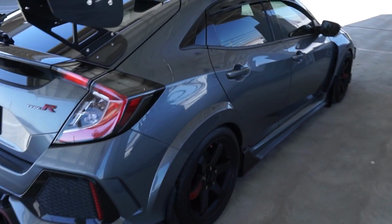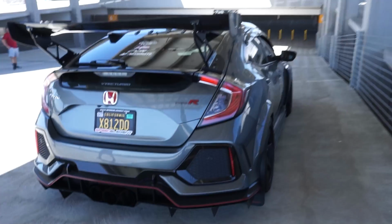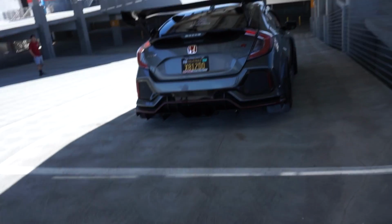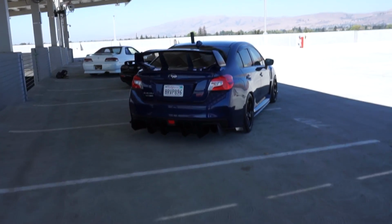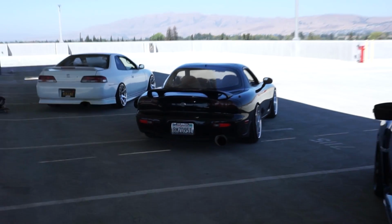This car is so nice, man. Dude, this thing's nice, bro. I like the IEPR wings. I've always wanted one, man. They're so nice. More wings. Everybody got a wing here, except for me. I got this tiny one, and he put my Mazda Speed on.